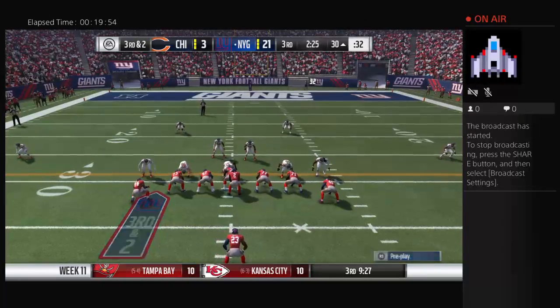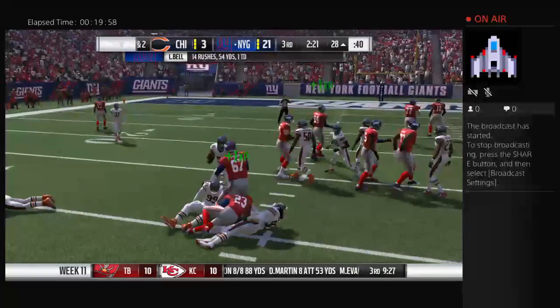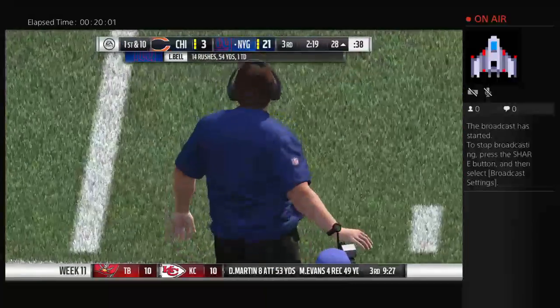And they're going to speed things up here. They'll try and run for it with Bell. And he's got the first as they'll bring him down at the 28-yard line.